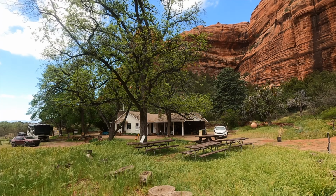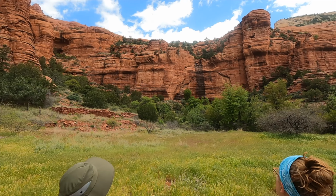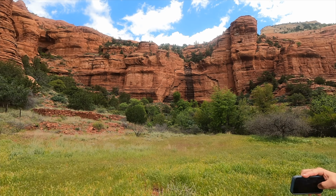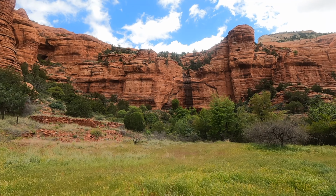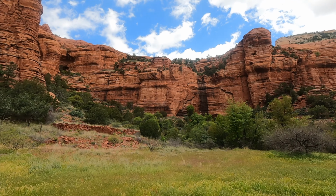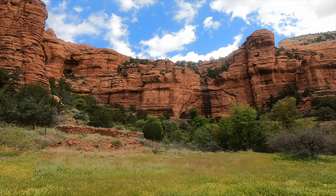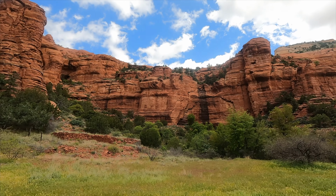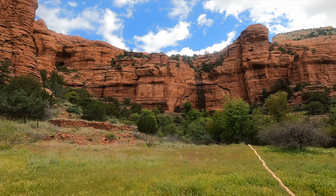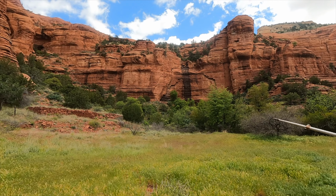Your sticks are actually, see a stacked wall, okay, and behind it is a little cave. If you look at the ceiling of that cave, you should see some black. Okay, that's soot from fires. Those are ancient fires. Okay, there's three rooms in there that are ancient Sinagua rooms. Up there? Yep. Oh, okay, up there.